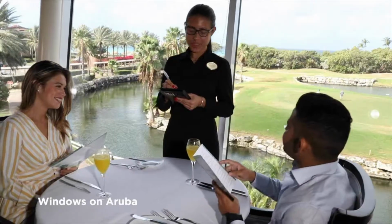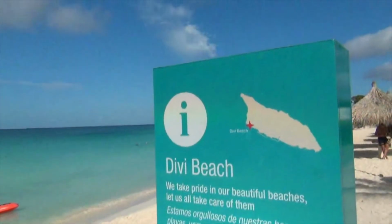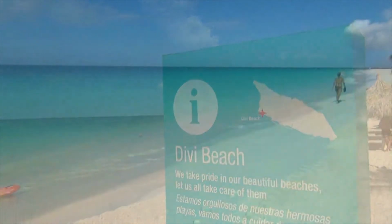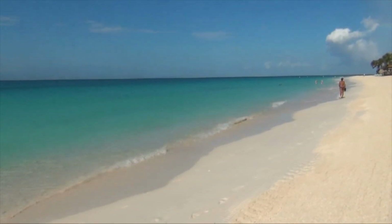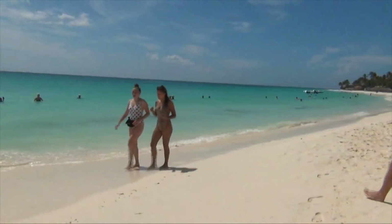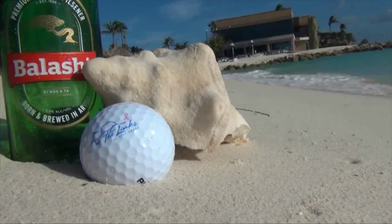Here at Divi Golf and Beach Resort, we have 10 restaurants that you can eat in. We have a wonderful beach right in front of the resort that everybody can use. It really is very, very good. You will certainly have a good time in the sea and on the course.